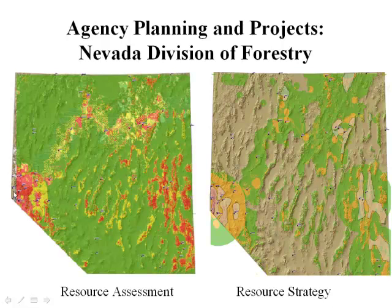In the areas in red were those areas that met multiple of their criteria, and what they did from that is develop their resource strategy, and these gray polygons that you see are the areas where they're interested in focusing their priorities, leveraging their partnerships, and working across both state and federal agencies to get some things accomplished.